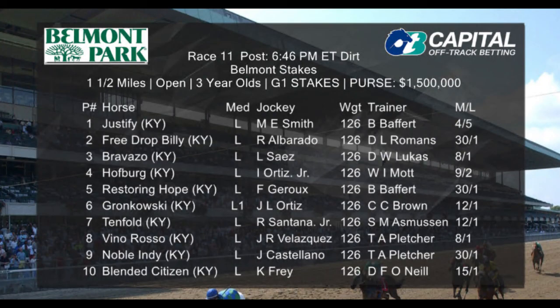And also Bravazzo, a horse going off for D. Wayne. Very impressive last time out. One of the buzz horses as far as trying to beat Justify going into it. I think he's another one to use at 8-1.